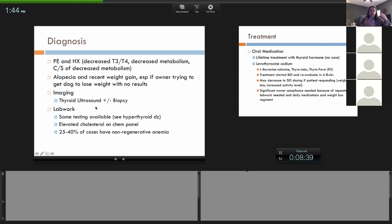Imaging, if we're going to diagnose it, again, the thyroid gland may be somewhat enlarged. In hypothyroidism, it could actually feel normal. Anytime there is an enlargement of the gland, there is the potential to ultrasound the thyroid to actually look at it. And what an ultrasound does is it looks at the texture of the gland. Does the texture of the gland look normal?